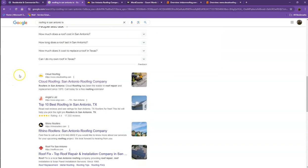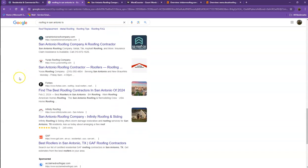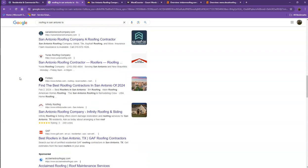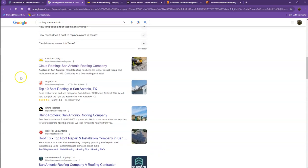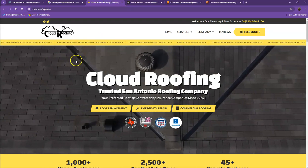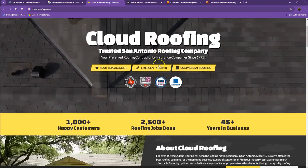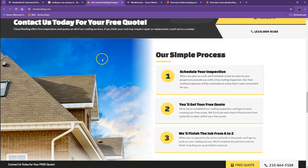Moving on to the next part, these are what we call the organic searches. So these are all the websites that actually rank higher without people paying for any ads, just because they're doing certain things. And that's exactly what we're going to talk about and analyze. So I pulled up one of the top ranking websites. Let's see what they have differently. So for their website, they also have their logo at the top. They have their call to actions. They also have good photos and a good amount of content.